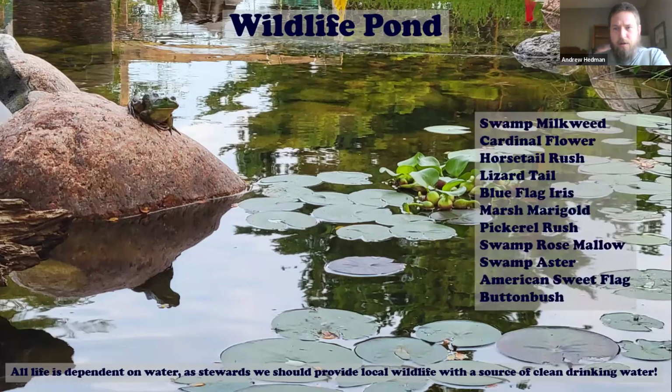And then these are the native plants that I have in my pond. I've got swamp milkweed, cardinal flower, horsetail rush, lizard's tail, blue flag iris, marsh marigold, pickerel rush, swamp rose mallow, swamp asters, American sweet flag, and then buttonbush. Buttonbush is a really great plant for butterflies. They love it as a nectar source. Mine hasn't bloomed yet, but it should bloom next year. And it's just a butterfly magnet when it is in bloom.